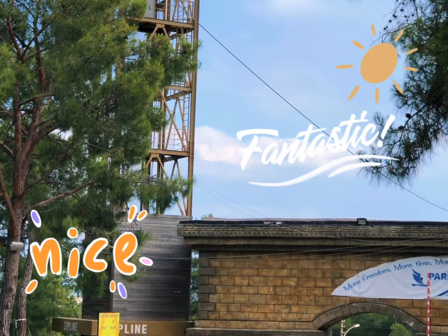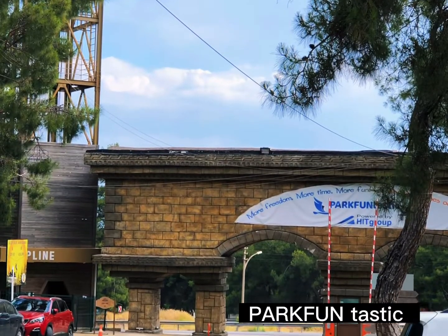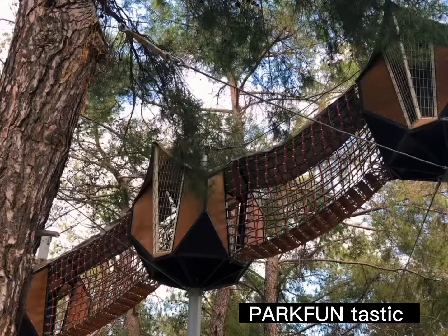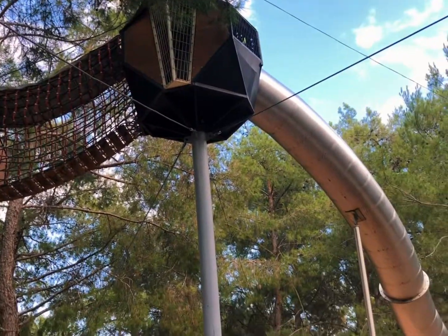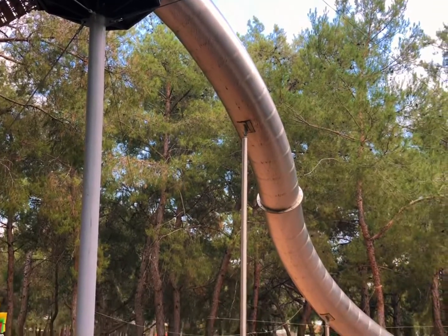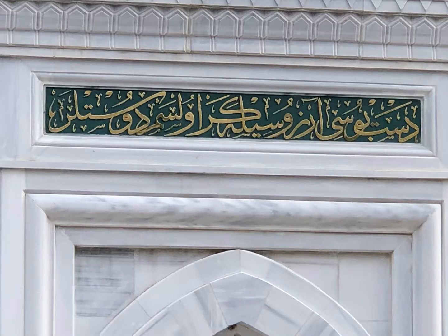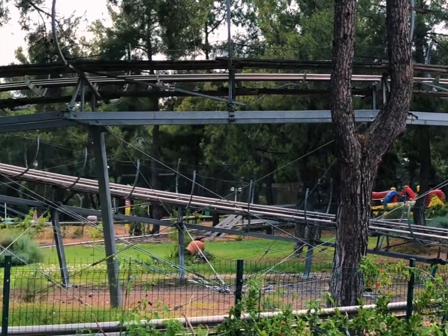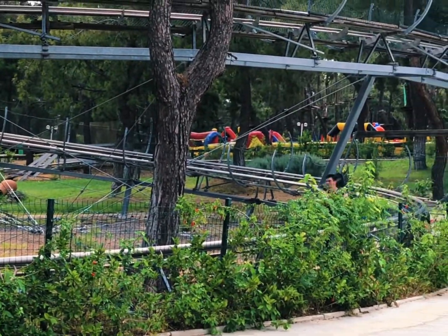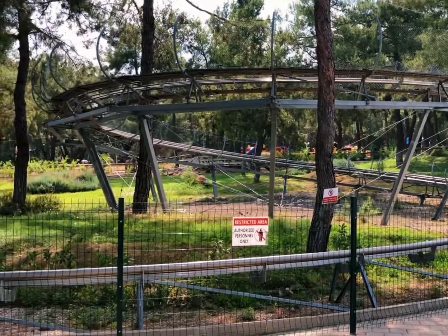For many sport activities and whole-family entertainment, we will take you to the next green park in Kepez, which is PARKFUNtastic. This is Antalya's first theme park, operated by the tourism experts Hit Group, on an area of 250,000 square meters. It is a unique entertainment park with new activities and facilities added every day. Just by the entrance on the left-hand side you will find the mountain sled, which is 900 meters long and reaches speeds of up to 50 km per hour.